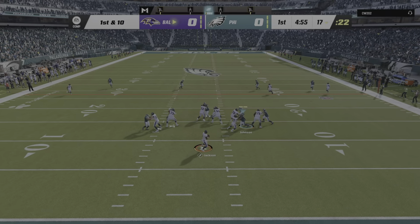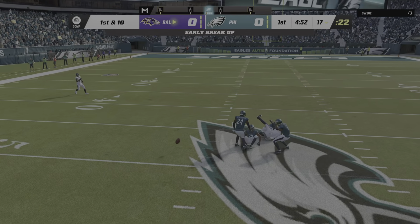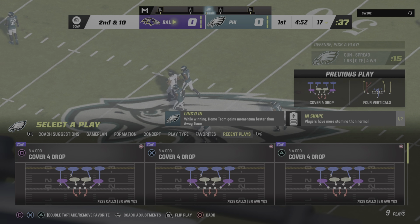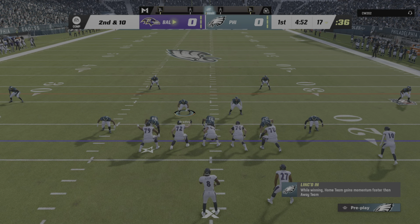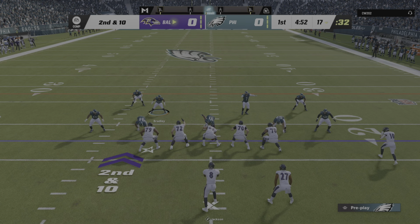Jackson, first play, gonna throw. Oh, he's gonna air it out right away. And incomplete on the deep ball. But they certainly came out firing in this one, and while that one was incomplete, I can't imagine that'll be the last shot that they take in this game. So after the incompletion on first, now second and 10.